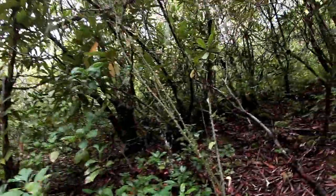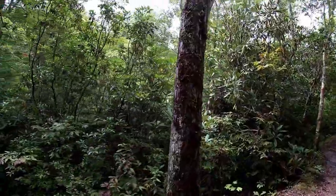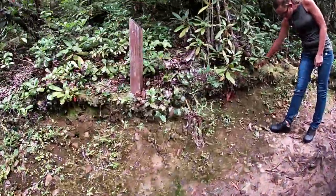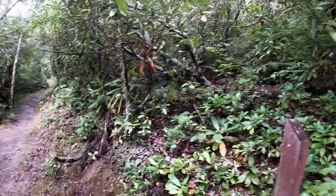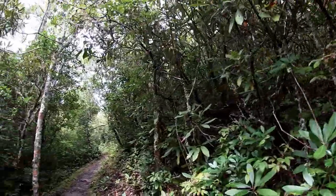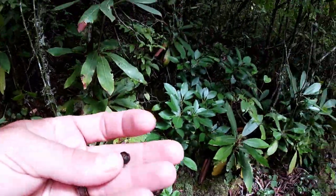That looks dangerous. There's a bunch of it up in there, I guarantee it. You'd be fighting it. Look, a red berry, the same one that I saw at the beginning. I don't know what that is. Look, here's some blackberries, of some sort. Oh, it fell off in my hand.